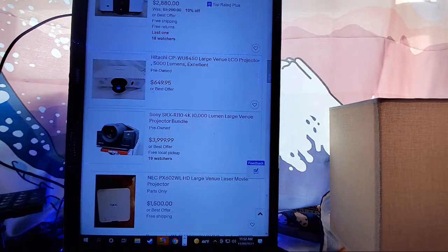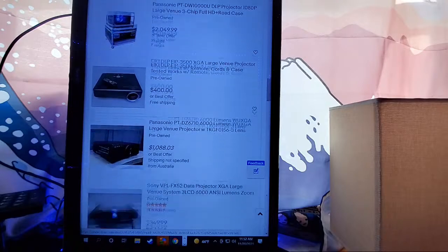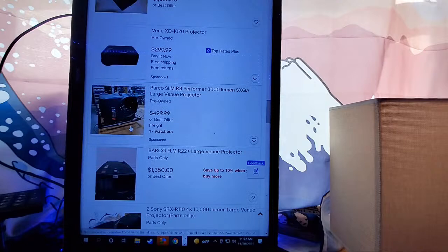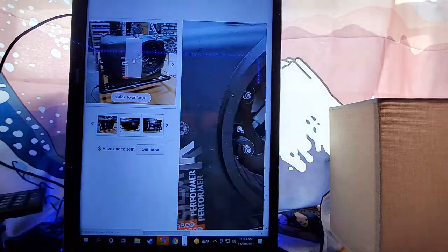My driver hasn't gotten here yet. I want to look up the barcode. I would love to get my hands on a barcode, at least before I die. I want one of them. Barcodes are so freaking expensive. Oh, here we go. We just found it. Speak of the devil. All right, so this is a barcode right here for $500. Ken, that's not expensive. $500 for the barcode. Look, I told you.